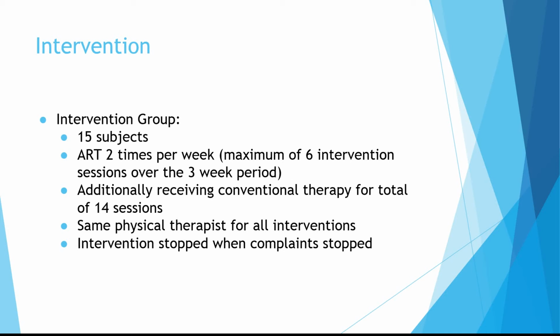Intervention. 15 subjects in the intervention group were treated using active release technique 2 times per week with a maximum of 6 intervention sessions over a 3-week period. In addition, they received conventional therapy for a total of 14 sessions. All of the interventions were conducted by the same physical therapist, and as soon as complaints resolved, the intervention was stopped.